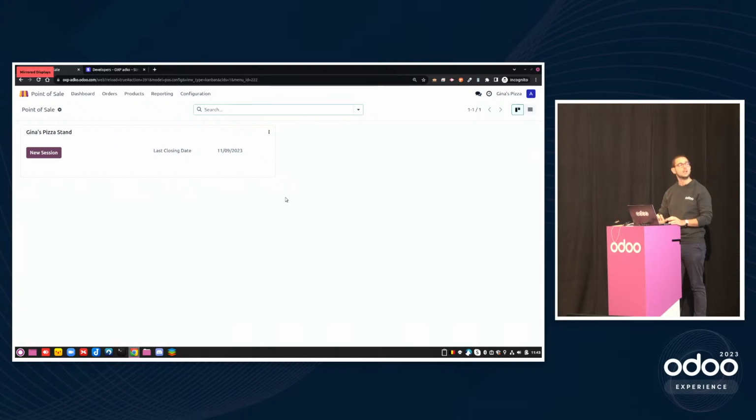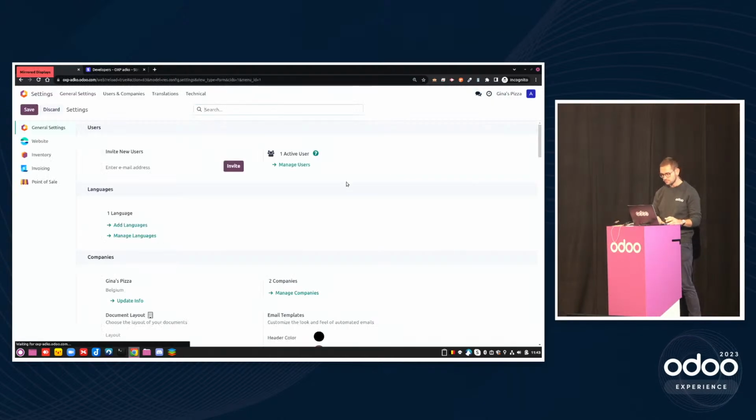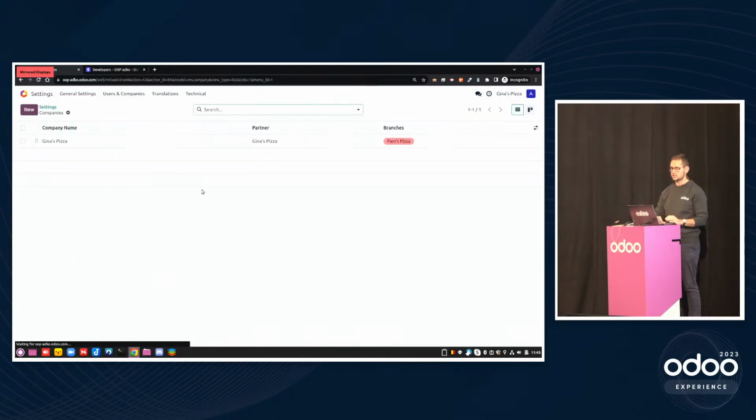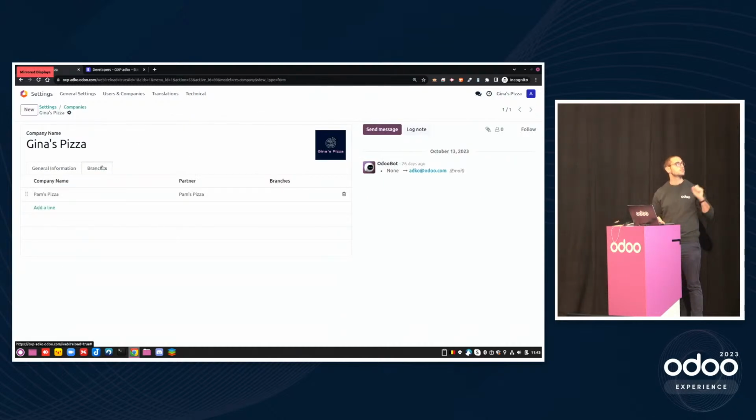Let's go back on. So as I said, Gina is getting pretty successful. She's got a big family, and her sister Pam wants to join the adventure. In Odoo, how can we do that? We're going to take advantage of the brand new branch management feature. So in order to do that, we can go to the settings and to the manage companies. And here we see that Gina's Pizza is the only one, but in the branch section, you see that we've already created the Pam's Pizza company.